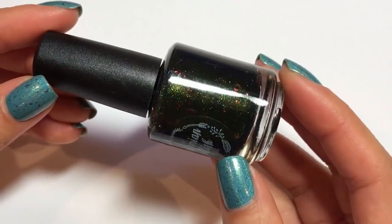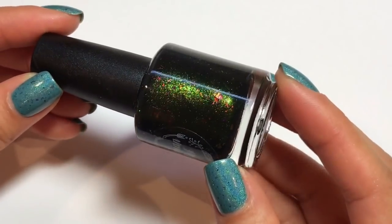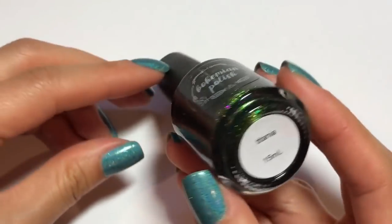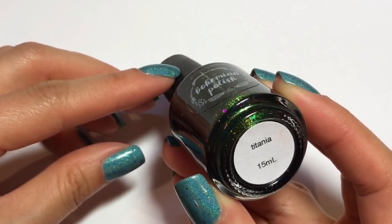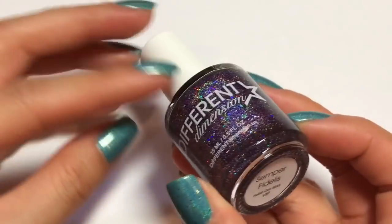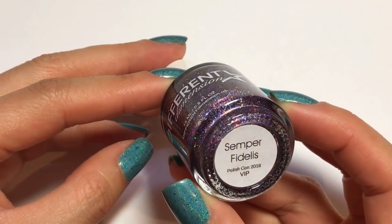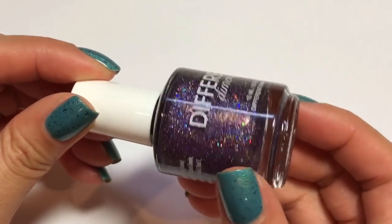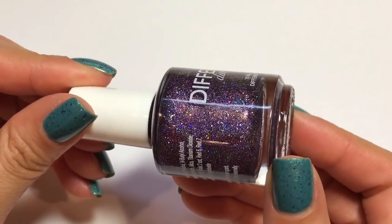Bohemian Polish, this one looks really interesting. A deep swamp green with a lot of flakies, and the color is called Titania. And from Different Dimension, we got Semper Fidelis. Not sure what that is, but this one looks really gorgeous.